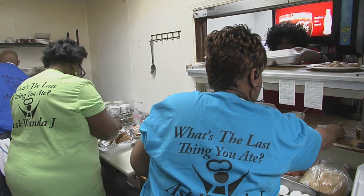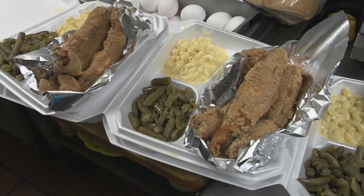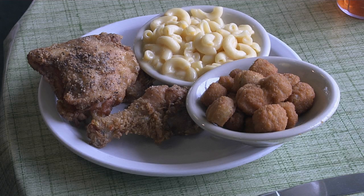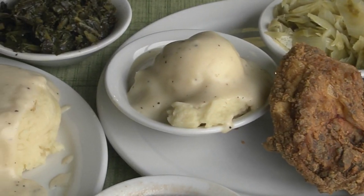Evelyn's serves up breakfast and lunch Monday through Friday and caters on the weekend. The menu features daily specials and everything from chicken fried steak to beef tips. However, it's the chicken that's made this place famous. We get it fresh, because we don't like frozen chicken. And so we order it in fresh from the supplier. And we just sell a lot of fried chicken.